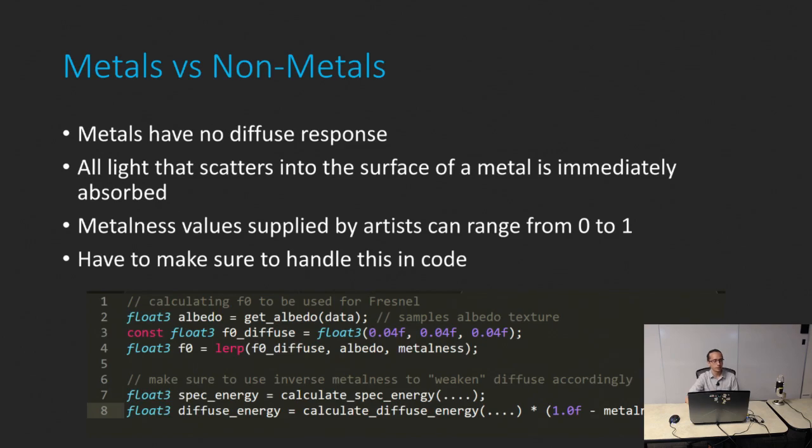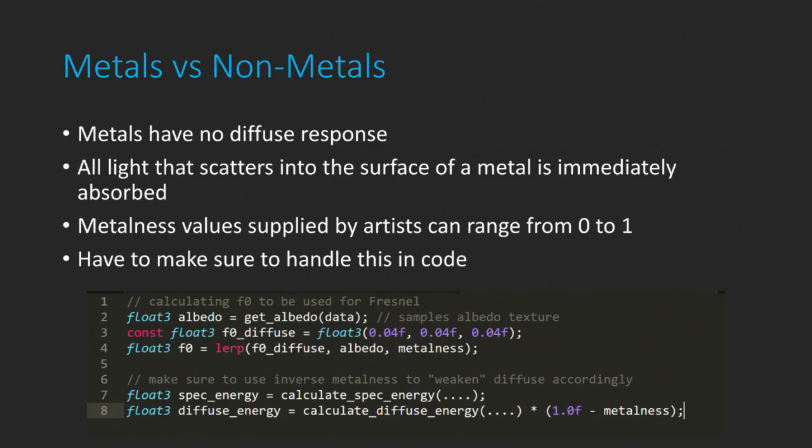So metalness is interesting. Metals are actually really unique. They don't have a diffuse response. Any of that light that scatters into the surface just gets immediately sucked up and you never see it again. And so when you actually handle this in code, you need to make sure that you take that metalness into account. And so what we do is we multiply that diffuse energy by 1 minus metalness, so that it will cancel out the diffuse energy. And we also do a lerp on the reflectance from a non-metal to the metal reflectance supplied by the artist. So it's really important to take that into account.